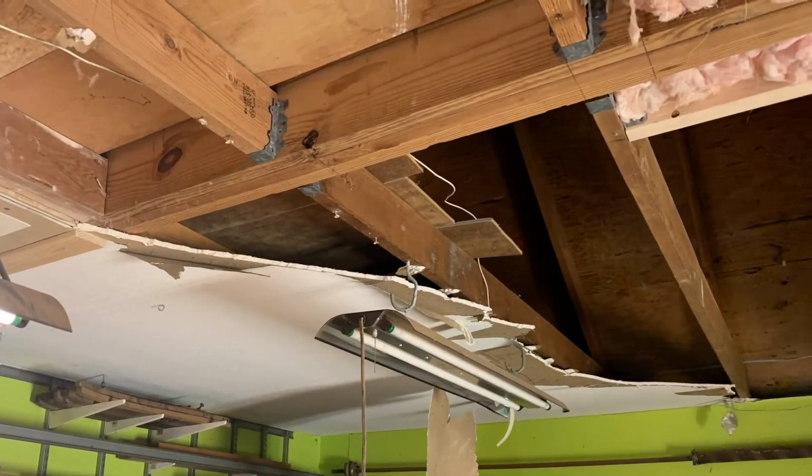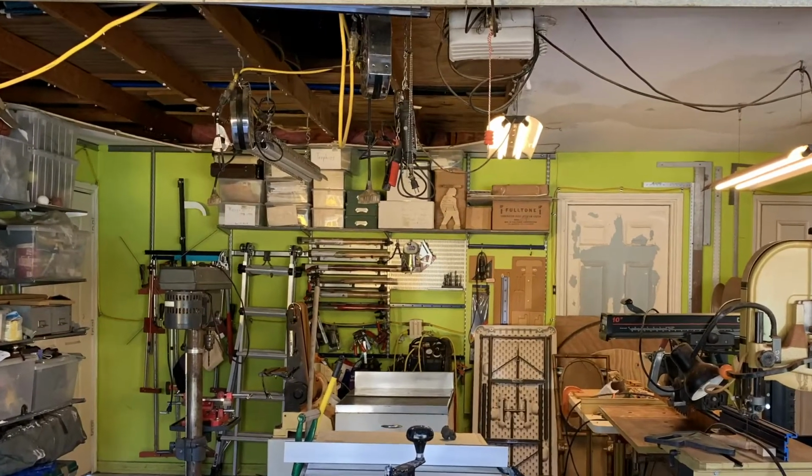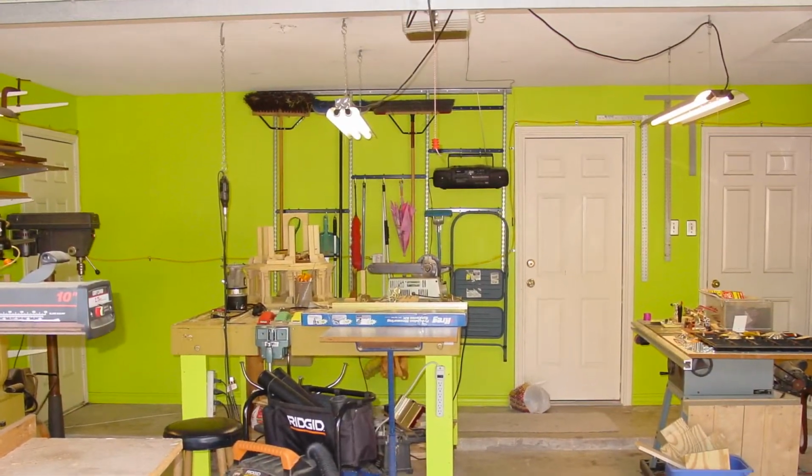Now, there was no insulation above the sheetrock at that time, and I decided right off from the very beginning that I wanted to insulate the garage, because for about 17 years I'd been working out here in the wintertime, and it gets cold.